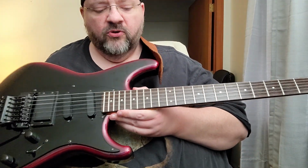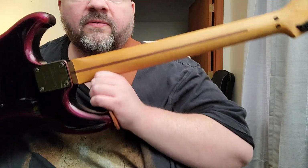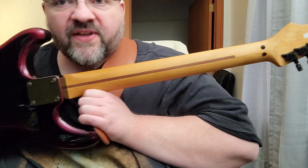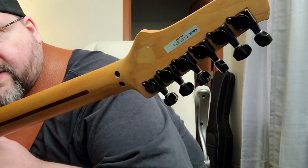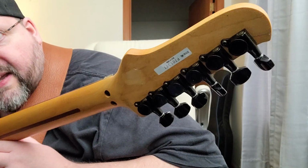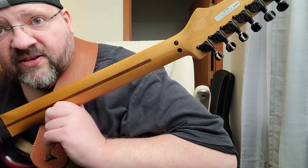22 frets. It's got a rosewood fretboard. It's got a very dark maple neck. It almost looks like roasted maple, but I don't know if they did that back in the 80s. There's the serial number there. There's a little clear sticker here. I don't know what it says on it, but I think it was like a music store's sticker. It's so faded now that you can't read it.